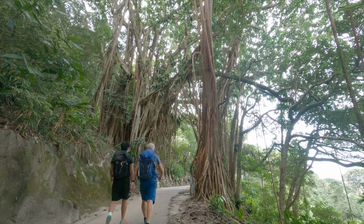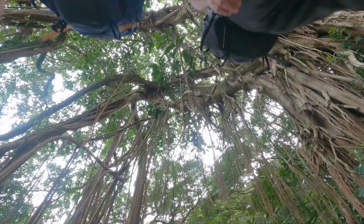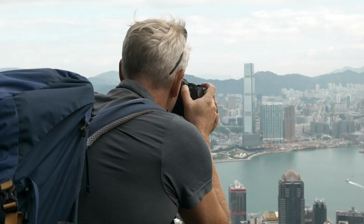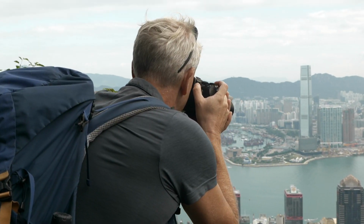Section 1 is relatively flat along a concrete road. The view along the way is possibly one of the best stretches for views over the harbour, and one I never tire of.